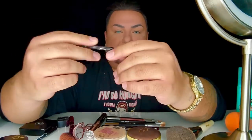Let me show you what I use and how I do what I do. Okay? All right. That was ugly. Anyway, I was obsessed for years with the Precisely My Brow Pencil by Benefit Cosmetics. However, I was introduced to a cheaper dupe because that one is, I think, like $27, $25, something like that. This one is only $8. And it's the Sephora brand. It comes with a little spoolie on one end. And then the micro little brow pencil.